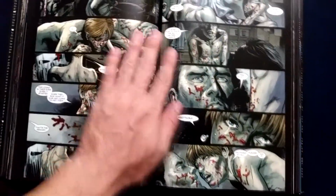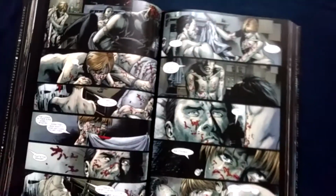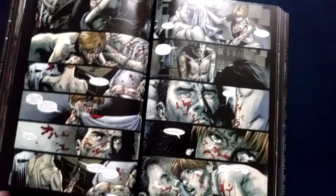Okay, I don't wanna flip through any more pages. I don't wanna give too much away. I really don't know what's going on in any of this. Right here, I haven't read this far. Let me close this up.